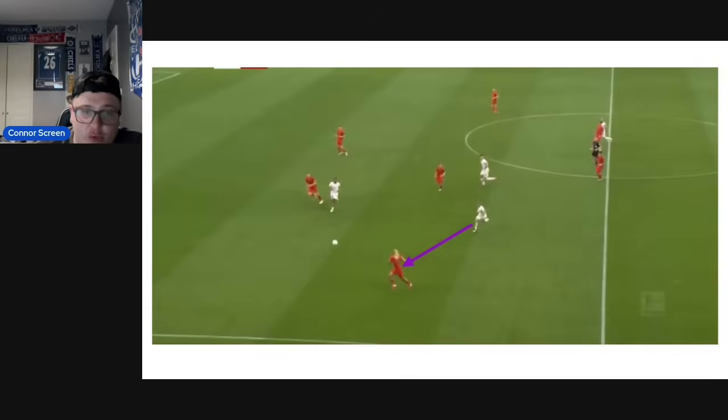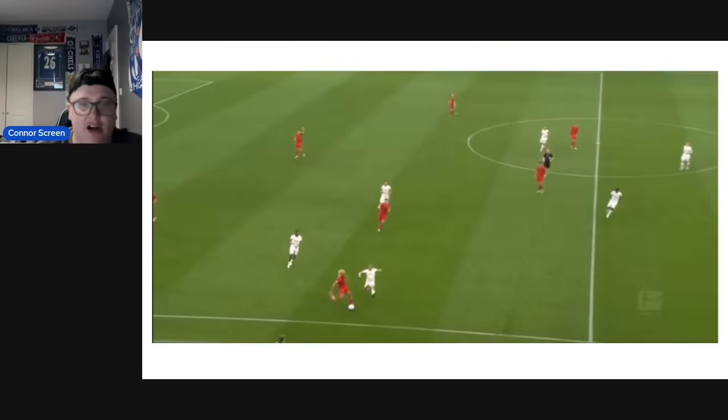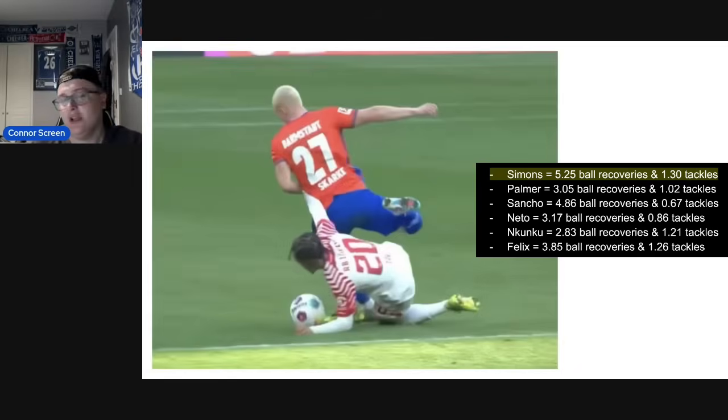And even though there's only three of them pressing the ball in this scenario, he sees this as an opportunity to press them against the sideline and force them into, I think he gets a block on this, which wins them back possession. So he's intense with his actions, and this is something that Maresca will like. He's willing to go to ground to win the ball back as well. He's got that intensity, that aggression within him.